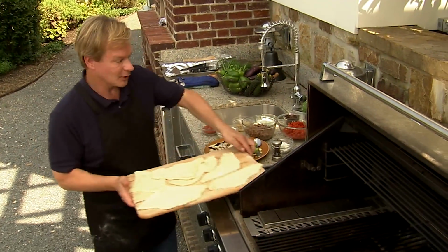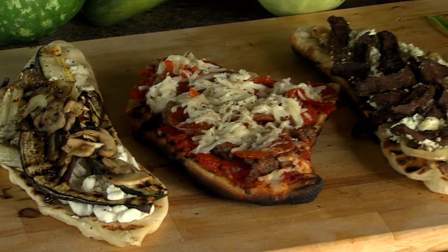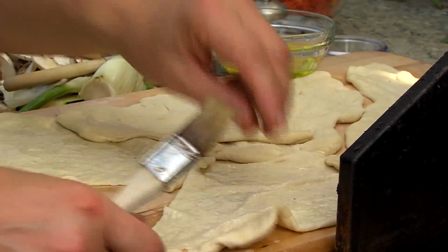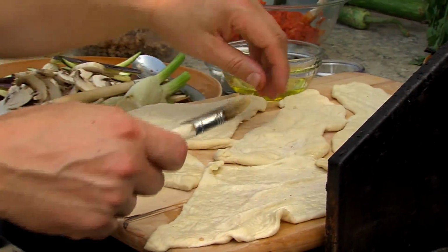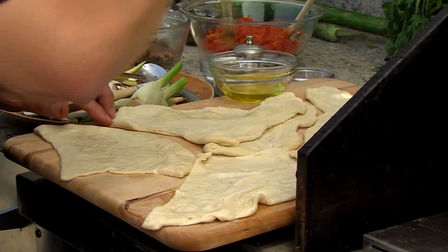If you love pizza, you're going to love this way of going about making it. I love to grill it on the grill. It's a perfect way to add a little zest to your summer grilling. What I'm starting out with are some pieces of pizza dough. You can make it yourself, or you can pick some up at your local grocery store, your favorite pizza place.